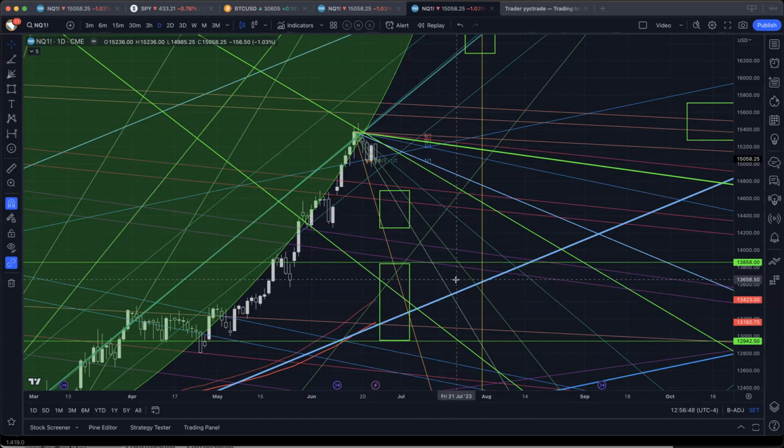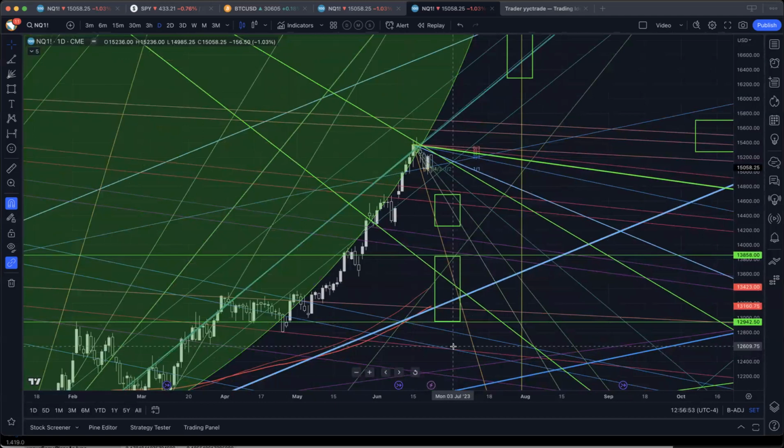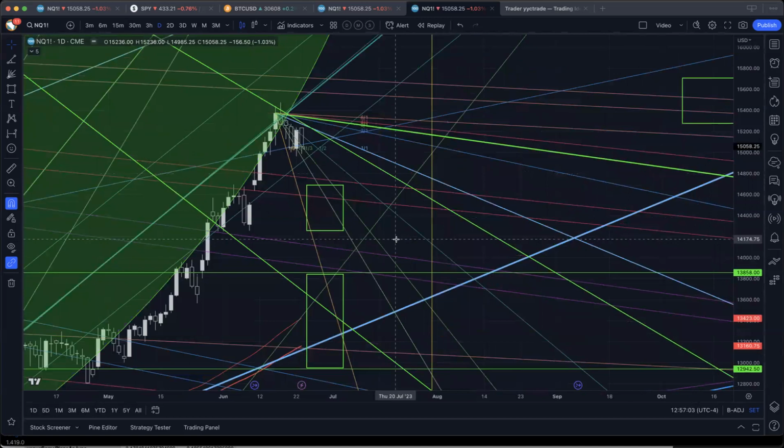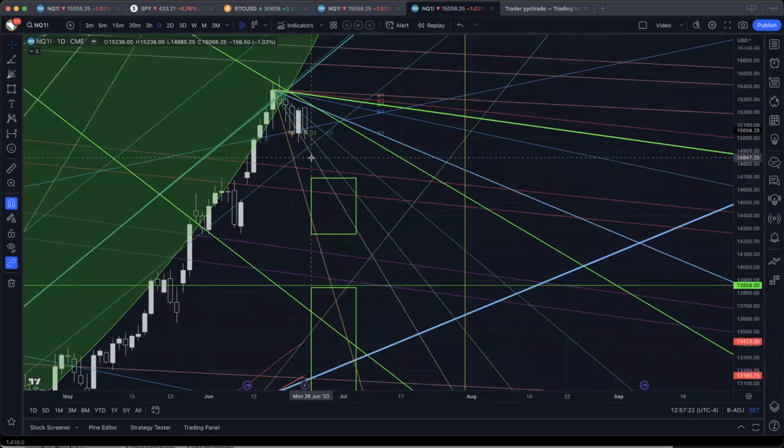The other thing we can see is where those Gann fans cross. This is also important because we know that there tends to be big moves when the fans cross. So this gives us another set of crosses, and you can replicate this on your own chart and track those Gann fan crosses. I think the next one coming up is on Monday the 26th. We've got a Gann fan cross here, so between the 26th and the 27th. There's also some very interesting astro happening this coming week.